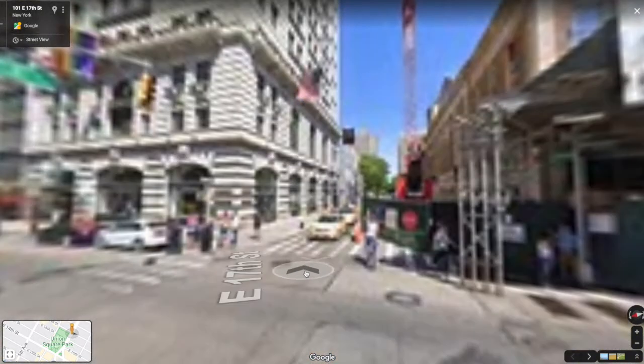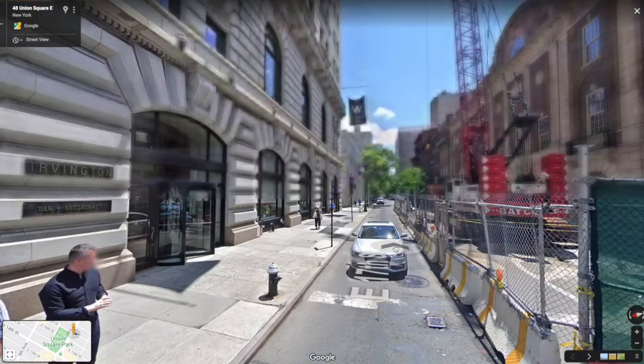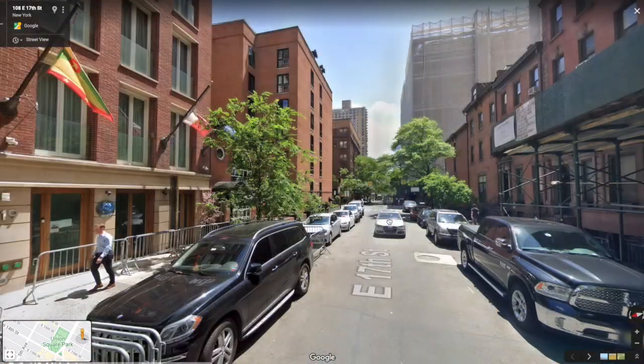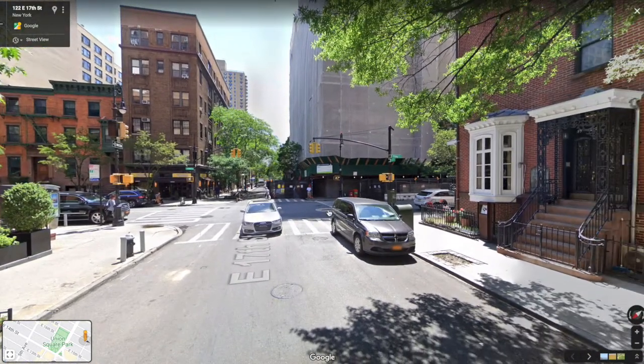So, if we go here, we're going to make a right. This is 17th Street. I'm just going to zoom along to the end of the block here. We get to the end of 17th Street, and where it hits Irving Place. Irving Place is essentially Lexington Avenue, but it is interrupted by Gramercy Park. So we're looking at Lexington for all intents and purposes.